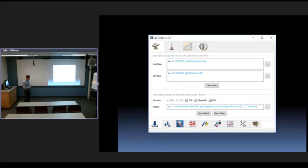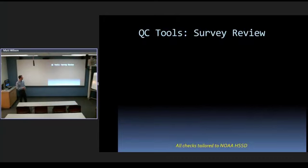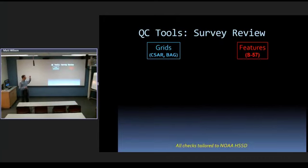And then there's these 8 different functions here, all geared towards different elements of survey review. I'll introduce each one of these briefly. Here's kind of the flow. For survey review, the review encapsulates all the data we get, but we tend to focus a lot of time on the bathymetric grids and feature files because those represent final survey products. Frankly, that's what we care about the most. It's the most important. So that's what we use in QC Tools.